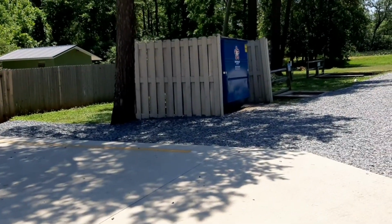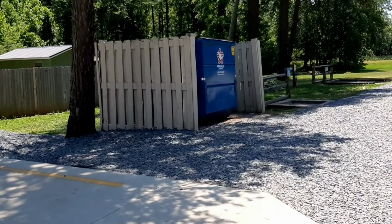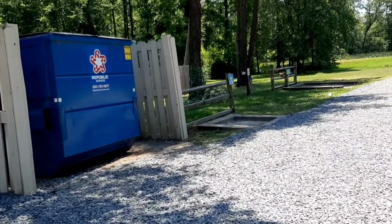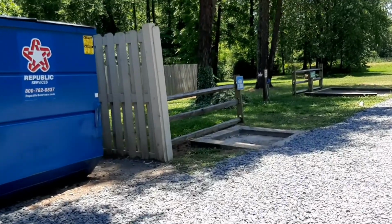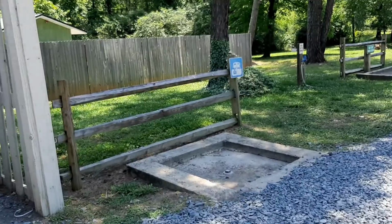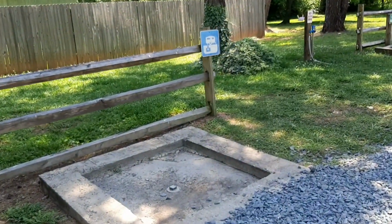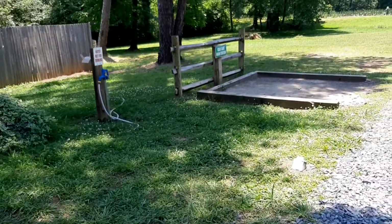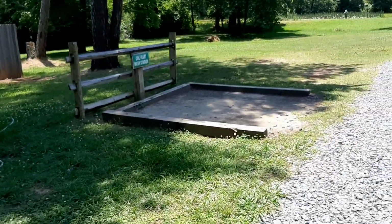Another dumpster for trash. And then you have a dump station. Side note, if you are not staying here and you need to use their dump station, I believe it said the charge was $24, but you can use it as an outsider if you're not camping, which is good to know and useful if you're passing through. And here's a golf cart washing station.